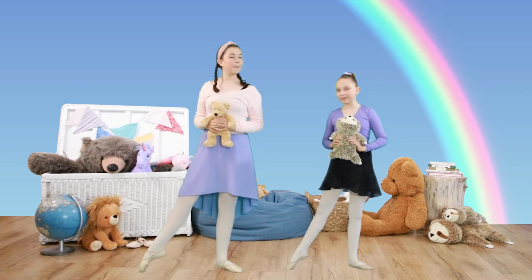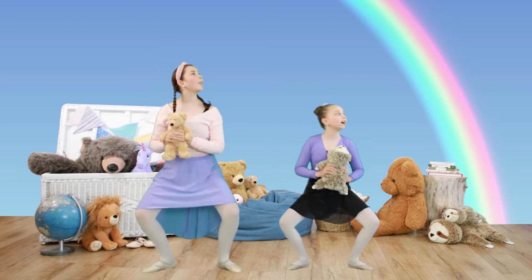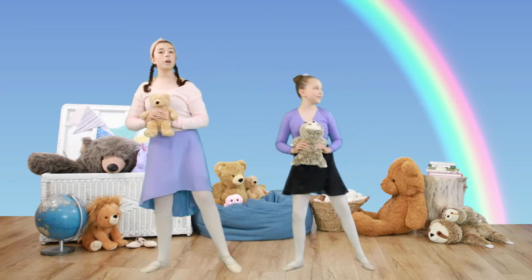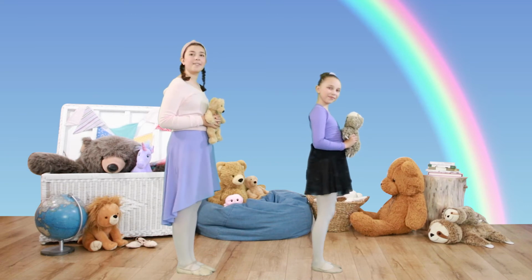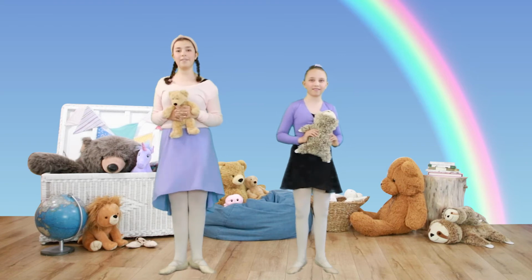Point our foot to second position. Let's use our transfer of weights as we look around the room. Can you see everything, Ted? What a beautiful room. One last turn so the teddies can see everything. Yes, great idea. And a tippy-toe turn. And finish with our feet in first position.